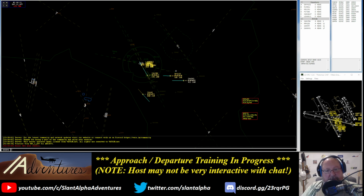Northeast Express 225, field at your 1 to 2 o'clock, 9 miles from Port and Site. Yeah, we got it. Northeast Express 225. Traffic's a Southwest CRJ on a 4 mile final to the left side. Wind calm, runway 33 right, clear to land.